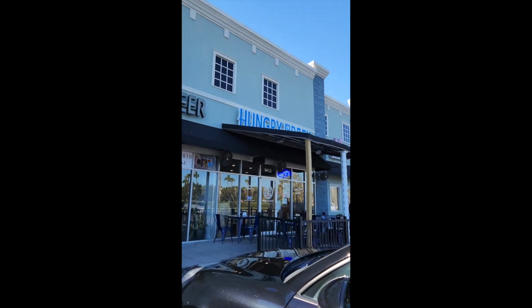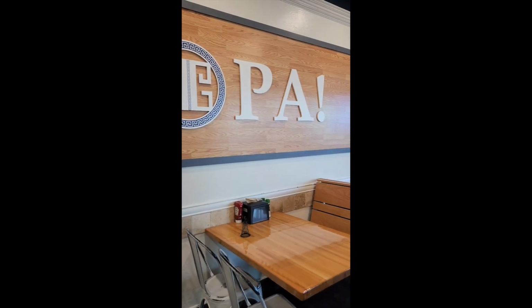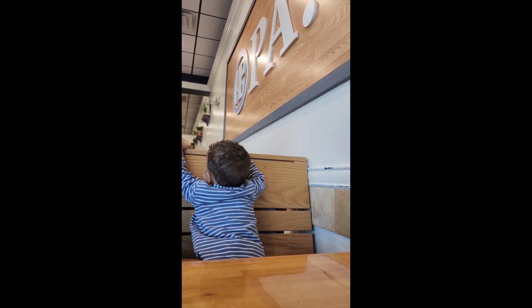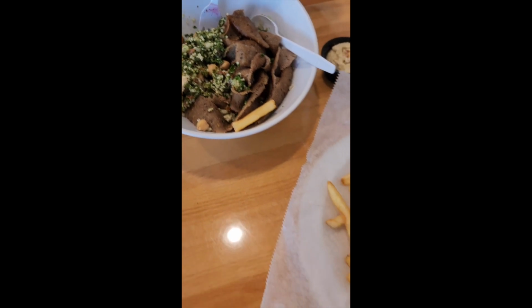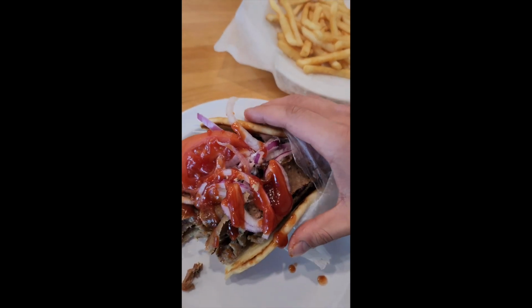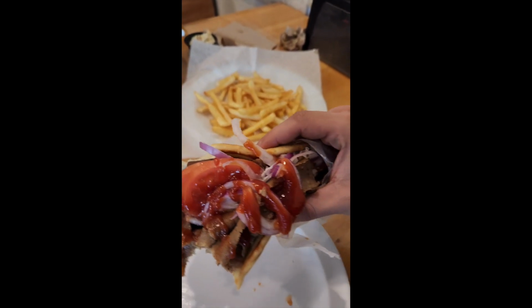Time to get some lunch. The Hungry Greek. Opa! There's so much meat in this thing. That's crazy.